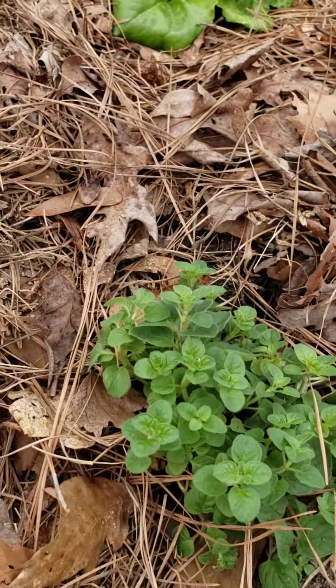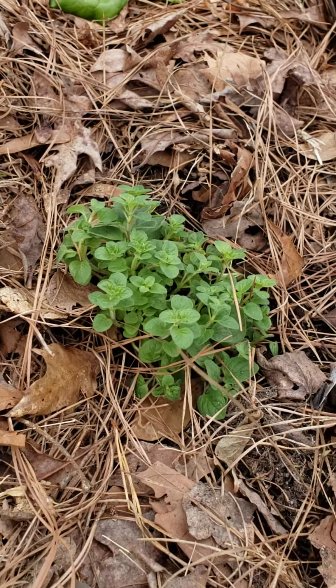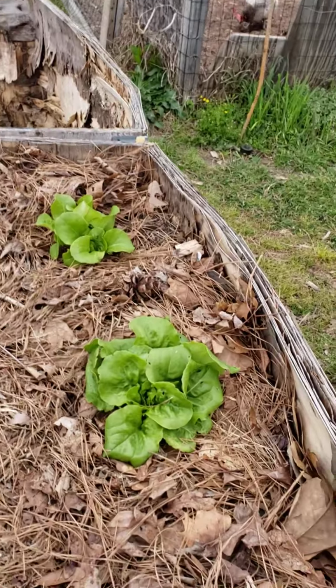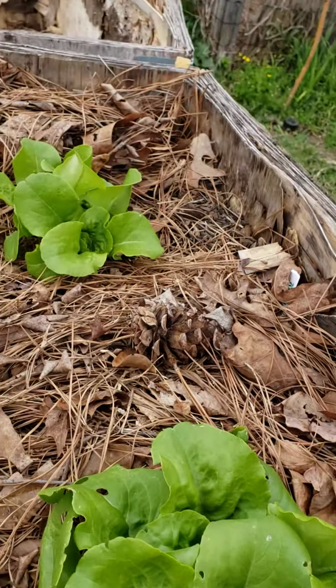But I just planted some oregano yesterday, some herb, because I noticed that in the far back of my garden, where most of my herbs are, what I have planted back there is not really touched much by the bugs. This is my head lettuce, and they're just now starting to pick on my head lettuce.